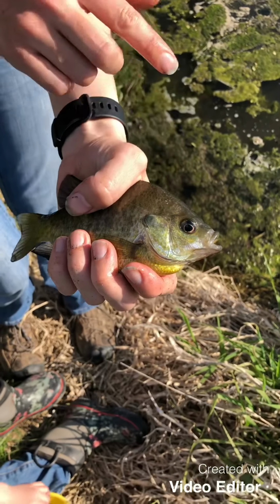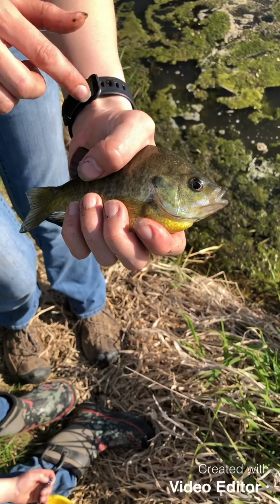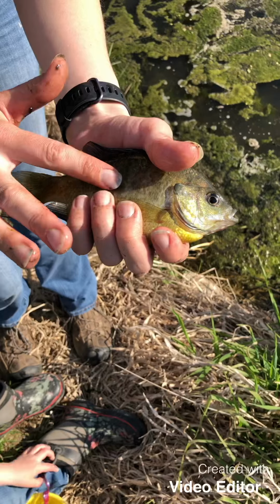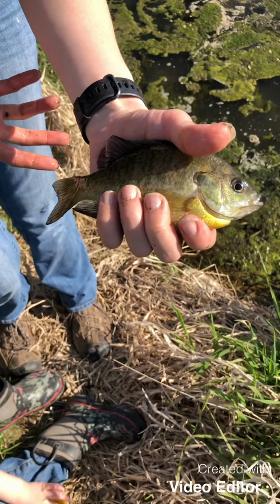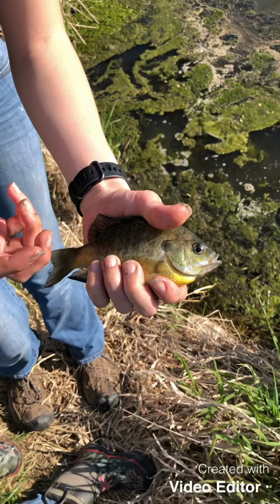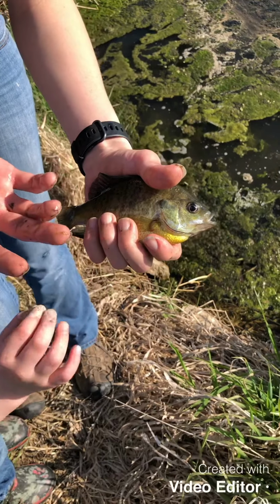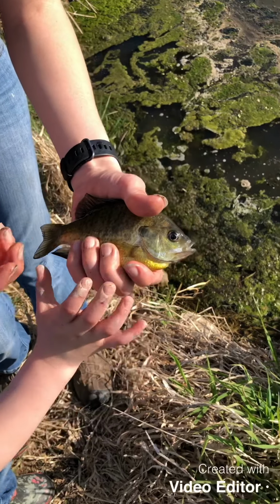Another kind of cool thing about fish is that they don't have an eyelid like we do. So their eyes are always open. If you were to touch this fish, it'd feel nice and slimy. Fish have slime on the outside of their bodies to protect them from anything else that's touching them. So when I touch fish, I try to have my hand a little bit wet.